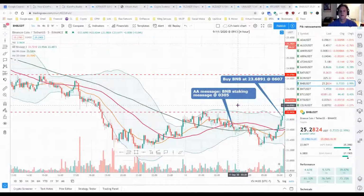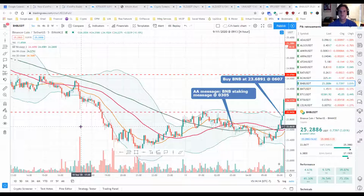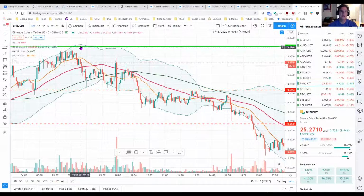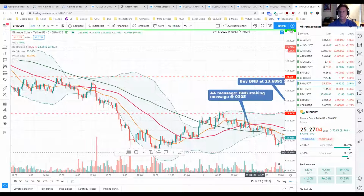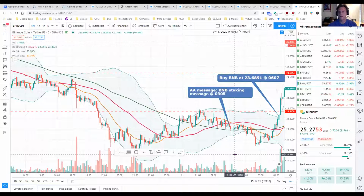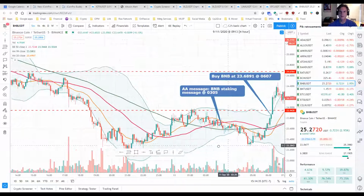So I think this is something worth checking out. Also, I've got this message, BNB staking. It's 6 in the morning. I'm looking at the coin at this price here. I know, because I've traded this coin recently, that it had a recent high over $25, $25.61. So with that information, the news item, the recent high, well over my purchase price, in this nice trend of green candles here, I'm in at 23.6891 at 6:07 a.m.